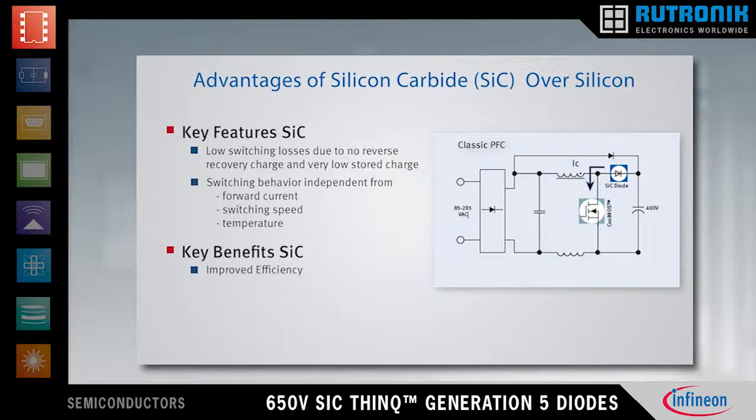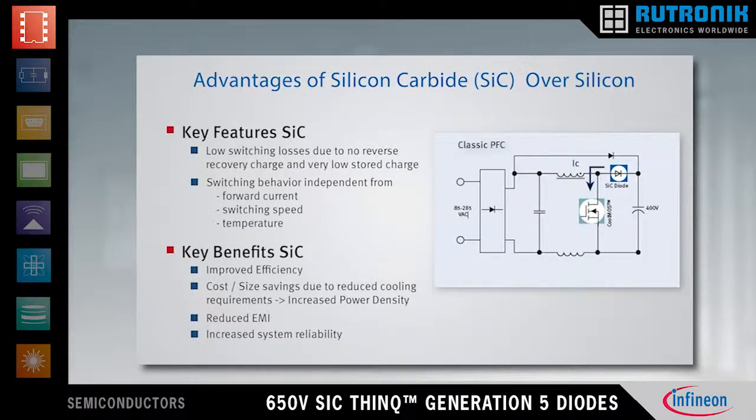Thanks to the much lower current injected from the diode, which also contributes to reducing the overvoltage of the switch during the turn-on. The overall lower power losses allow reducing the cooling requirements and accordingly provide the possibility of increasing the system power density. The adoption of SiC diodes reduces the EMI level, thanks to their very smooth behavior. Last but not least, the very stable switching behavior of these devices, independent from main system parameters, contributes to increasing the whole system reliability.